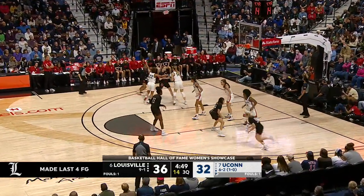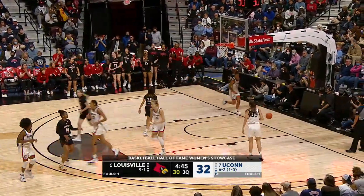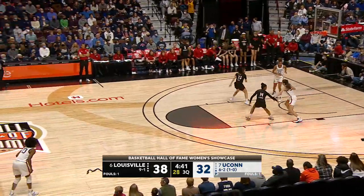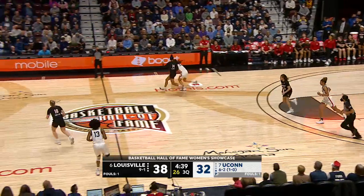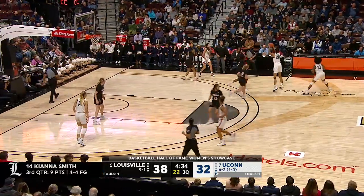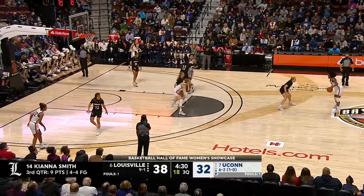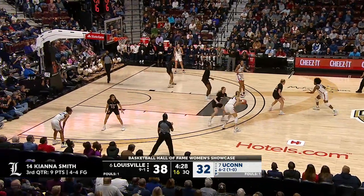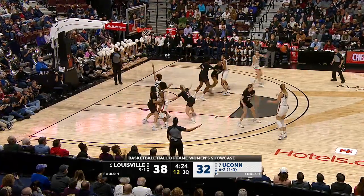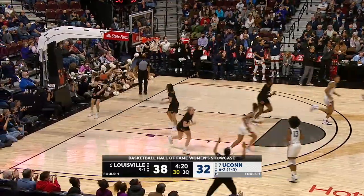Has not scored. Hands it off, and Kiana Smith is red hot right now for Louisville. Yeah, Connecticut's going to have to change up what they're doing defensively, because she's able to come off screens and just get enough space where she can get her shots off. Now 6 of 10 from the field, 14 points to lead all scorers. Perfect 4 for 4 this quarter. Ducharme. There's the first 3 of the game for Connecticut.